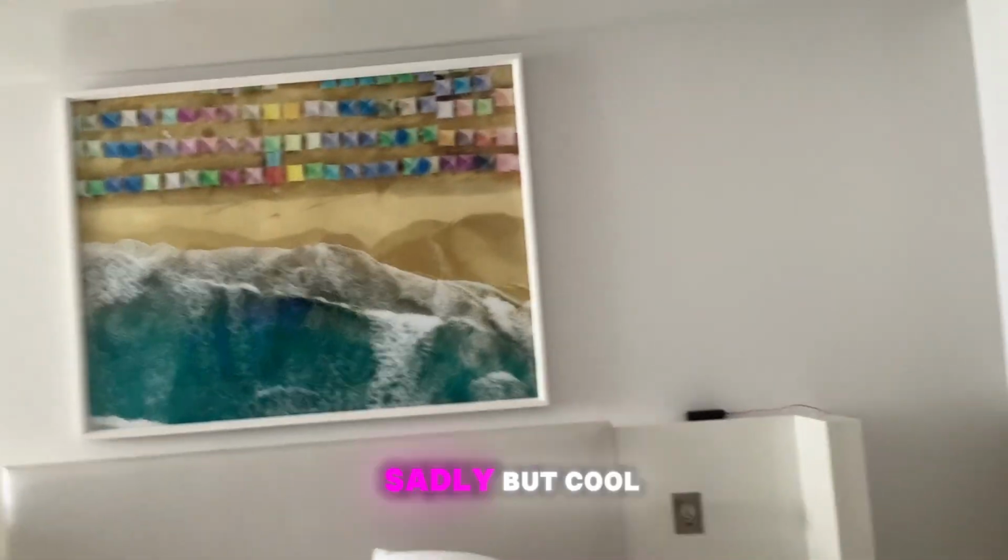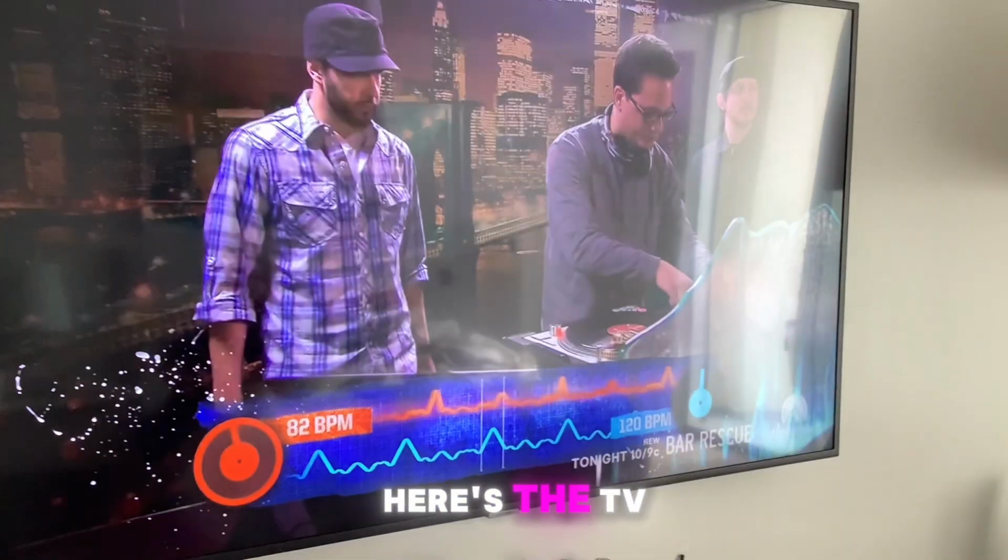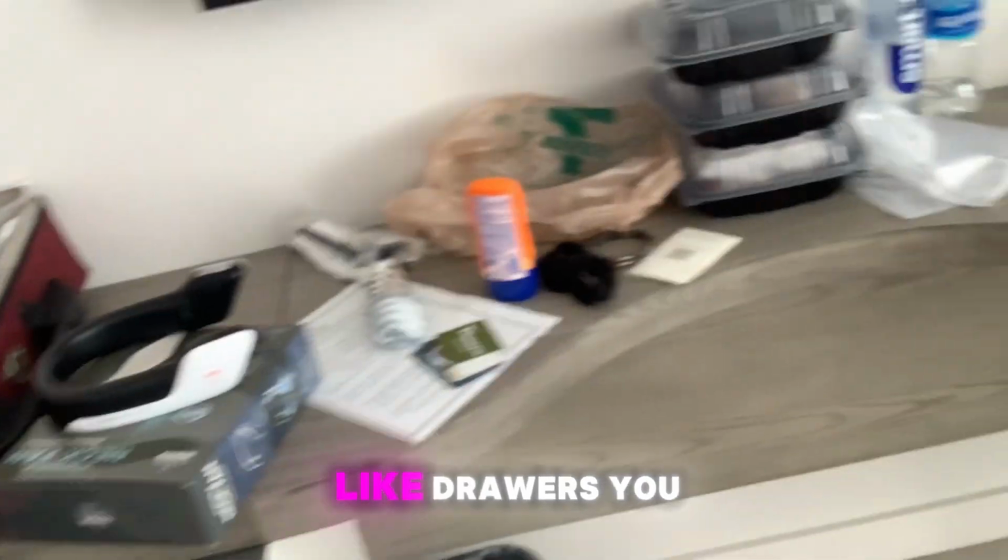And then we're packing to leave, sadly. Ooh, let me show you this. Pretty cool. Here's our bed, suitcase and all. Here's the TV. It's a hotel room, okay? Sorry. And then here's drawers in them.